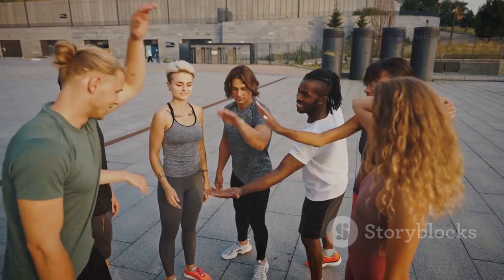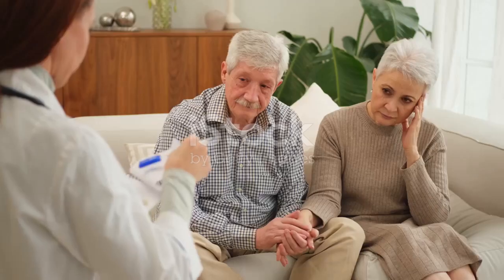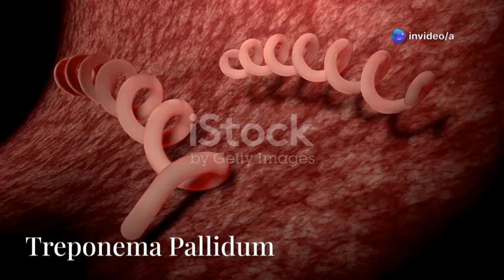Syphilis is sneaky. It often doesn't show symptoms right away. This makes it easy to spread without knowing it. That's why it's important to learn about syphilis and practice safe sex. Knowing the facts can protect you and your partners. Let's dive in.